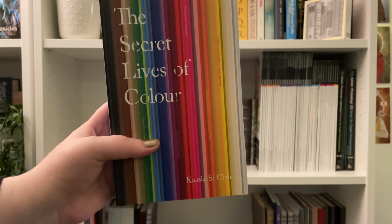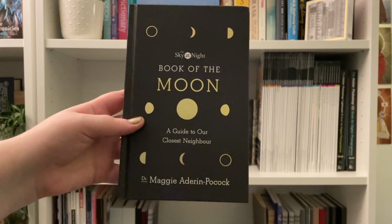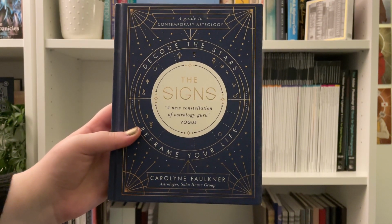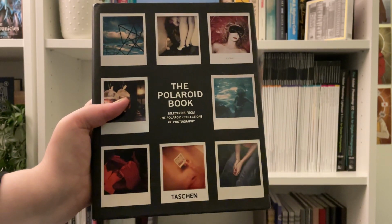The Secret Lives of Colour by Kassia St. Clair. Book of the Moon by Dr. Maggie Aderin-Pocock. The Signs by Carolyn Faulkner. Floriography by Jessica Roux. And The Polaroid Book.